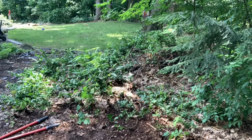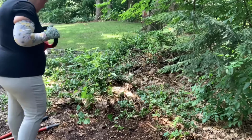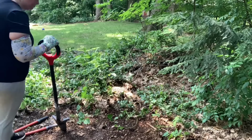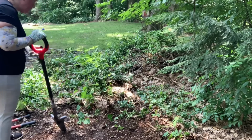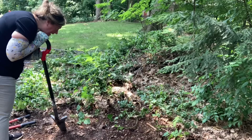Let me try the root slayer again. Where did I find a little... Oh, right here. Are you a buzzy bee or are you a yellow jacket?